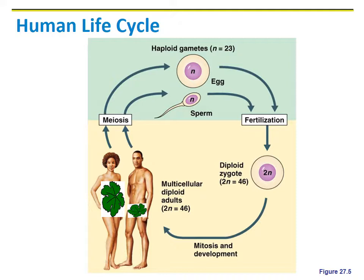Meiosis is two cell divisions back to back that takes one diploid parent cell. Diploid means chromosomes are in pairs, and results in 4 haploid progeny cells. Haploid means chromosomes are alone and not in pairs. Through meiosis, we can take a diploid cell and create haploid gametes.